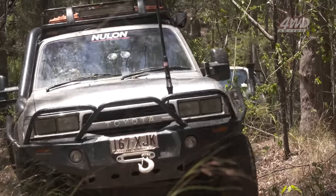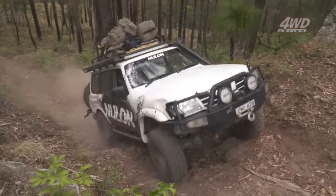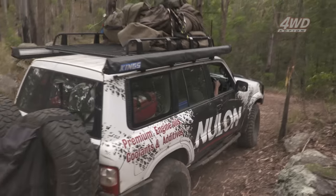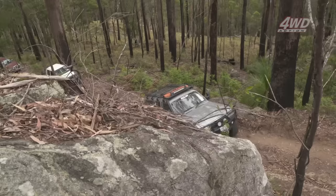With that safely done, we decided to head off for more tracks around the Bago area, where look, even small hills out that way can be somewhat deceptive. But as usual, the Nulon camera car gets first taste. Have a go of this terrain, boys. Nice little pinch. That's a steep little exit, mate, so you wouldn't want to mess that up. No, you wouldn't. You wouldn't, actually.